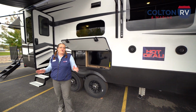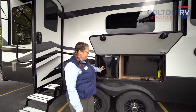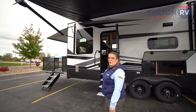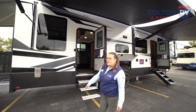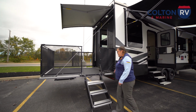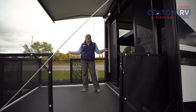Like I said, this is perfect for entertaining. We got our outdoor TV and a mini fridge to keep all your beverages outside for you and your guests. Now, not only does it have that entrance, we have two more entrances in this camper. We have one going directly into the garage, which doubles as a bunk room. And then these awesome solid steps that take you to the best part about owning a toy hauler, the party deck. So we've got this party deck back here.